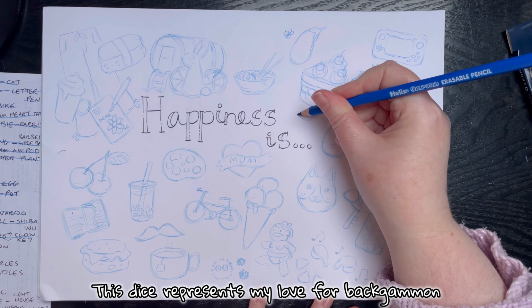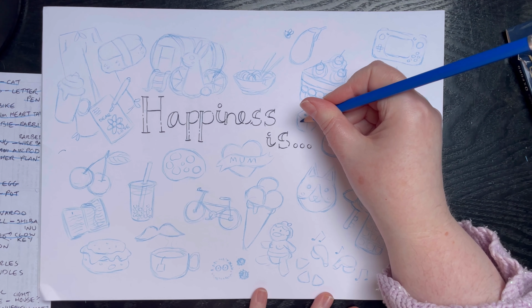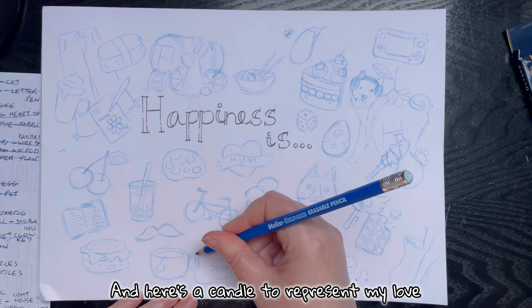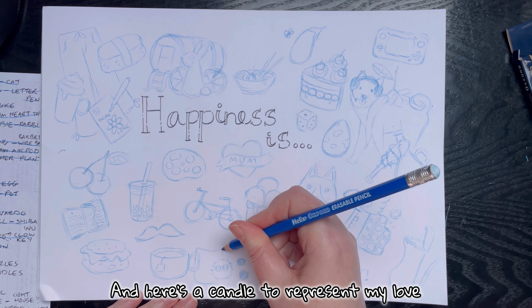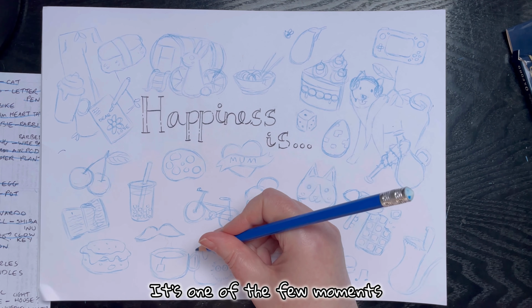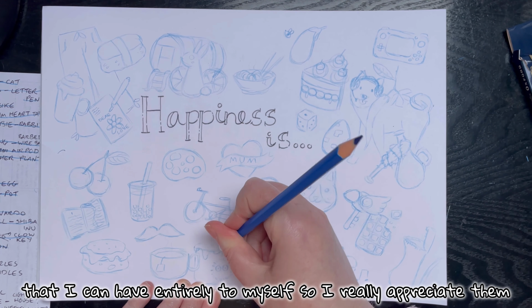This dice represents my love for backgammon. It's a very classic board game, and board games in general. Do you have a favourite board game? And here's a candle to represent my love of having scented bubble baths with candles. It's one of the few moments that I can have entirely to myself, so I really appreciate them.